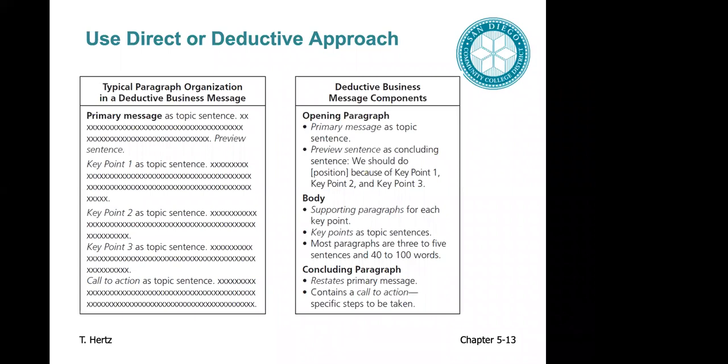Now, an inductive approach is great for stories and for interesting narratives, but not for business, right? Where you're starting with all of the points, and then you're building this, you know, finding all these points together and bringing them together, and then at the end you come to this grand conclusion. That is not appropriate in business.